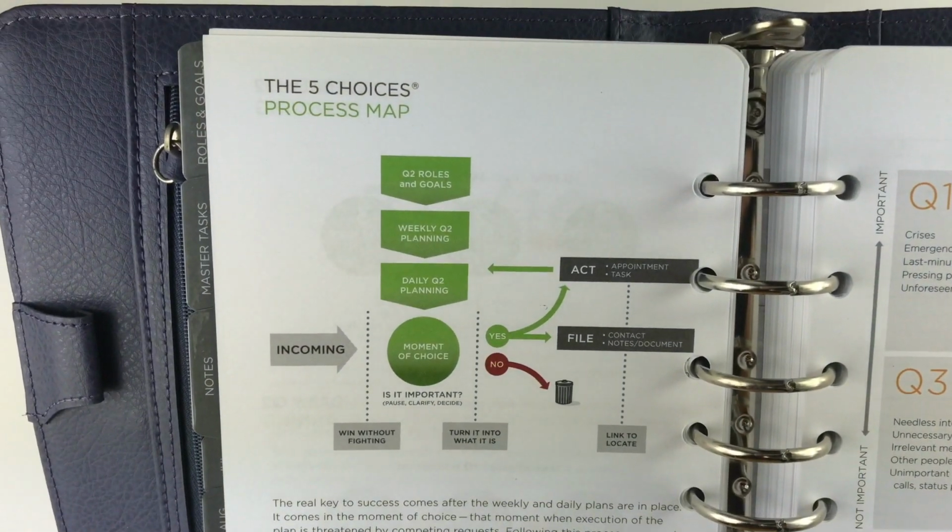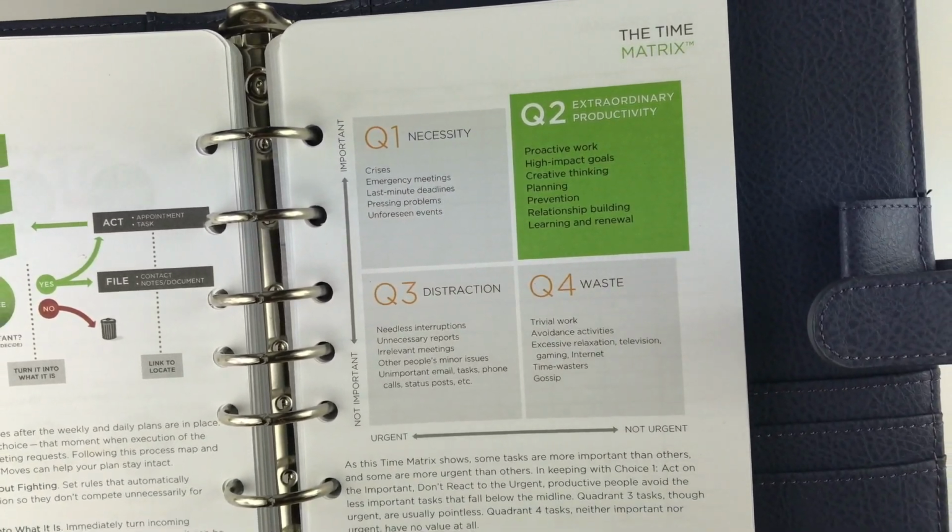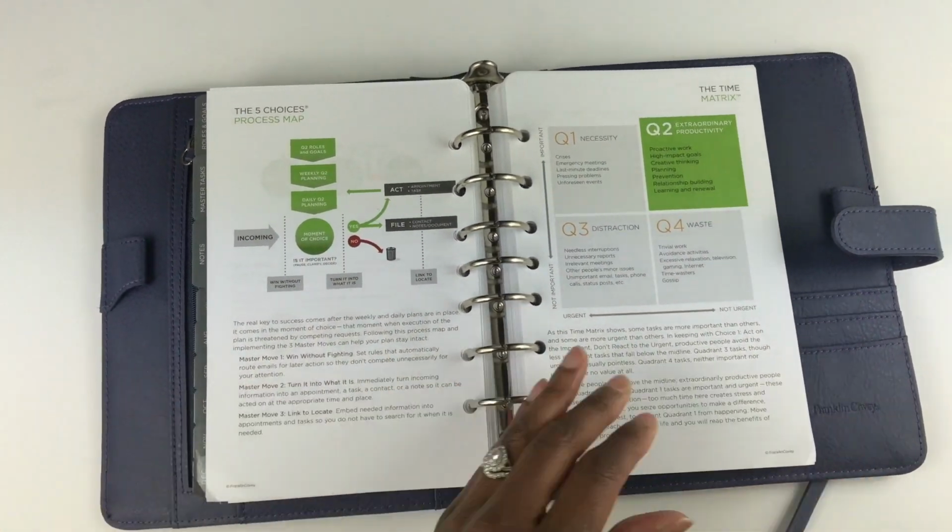So this next section talks about the 5 choices process map, and here again is the time matrix, which I explained in one of my videos. I will also link it below.